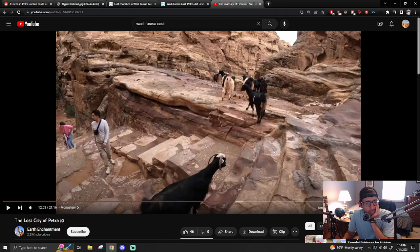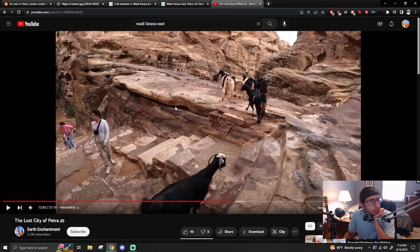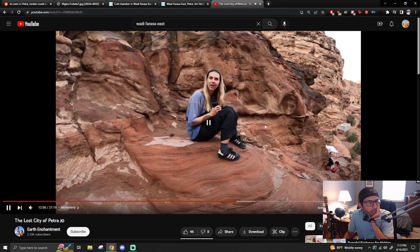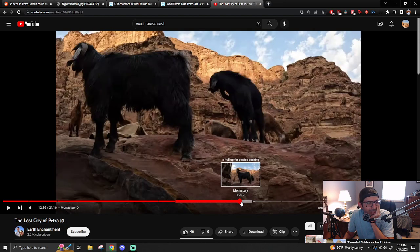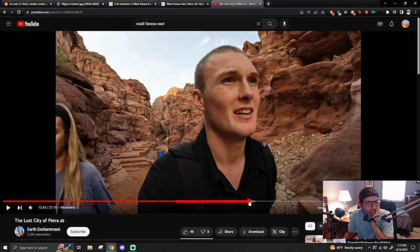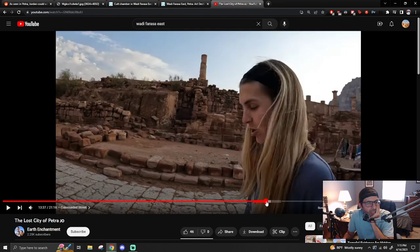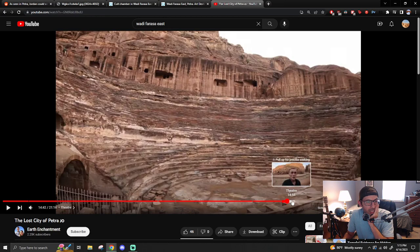Okay, now we got some coloration at least. Something more interesting than that in terms of looking like it resembles this in any way. And it does seem to just kind of flow into it from over here. This is incredible looking. It's so smooth and rounded. Whoa. Wow.